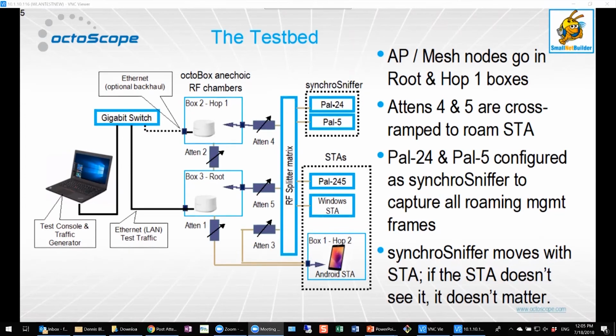We're using, actually for this demo, Ethernet backhaul, not wireless backhaul, because that gives us a little bit more dynamic range. And also this overall diagram is meant to show that by using one of the other boxes, we can put an Android station, a Windows laptop, whatever you want to put in there. There's my pointer.